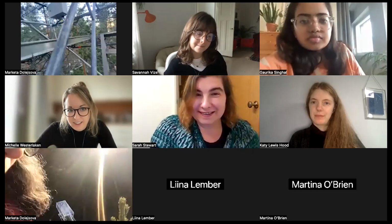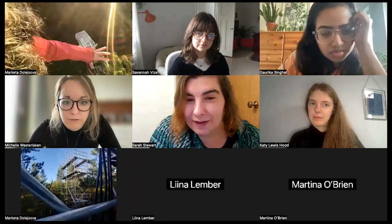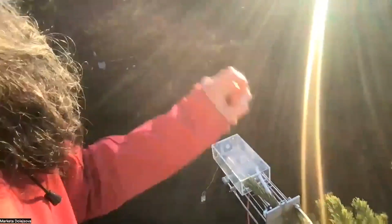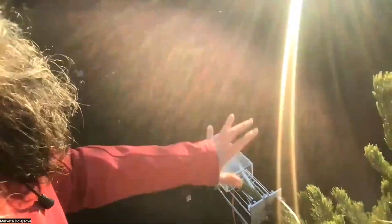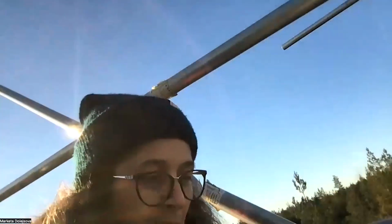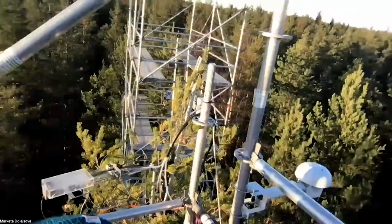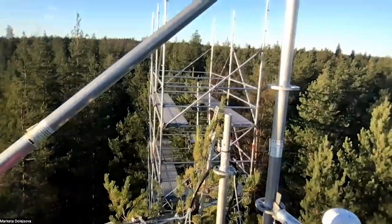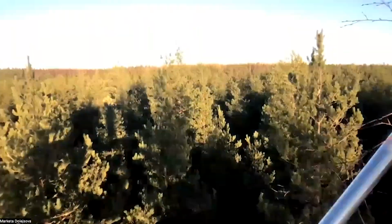This is one of the sensors that I'm not sure if you can see or not. For the photosynthesis, this chamber closes every once in a while and sends a little laser light to the needles of the tree. They have to change the needle branch used every once in a while. Now we're on top. Nice view, and more of the sensors over there. It's a very typical Finnish landscape. Lots of pine trees over there.